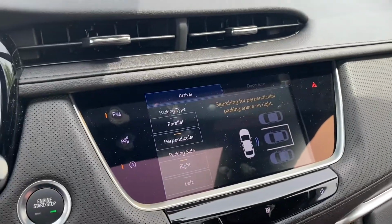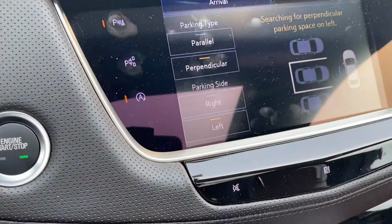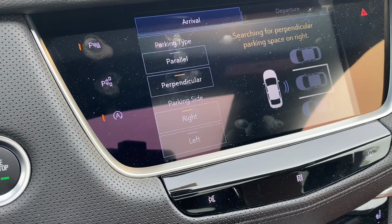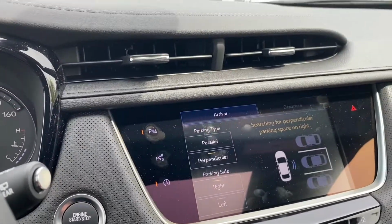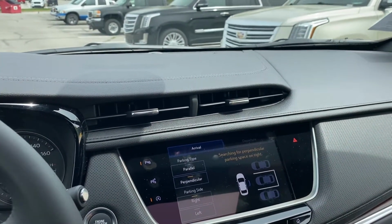But for example, if you wanted to look on the left, you could just flip your turn signal down to the left, and you see it looks on the left side. Now I flip back to the right, it's going to look back on the right side as well. Okay, so it looks like our settings are all set. Now we're just going to be able to start to roll forward, and we'll listen for a beep. Keep an eye on the screen here.